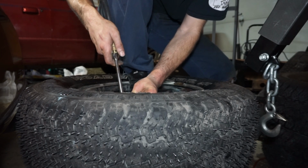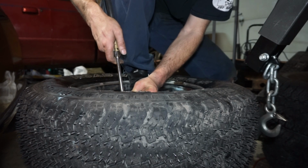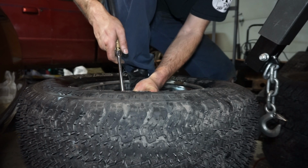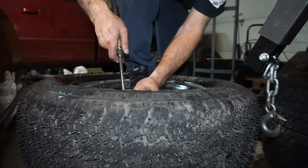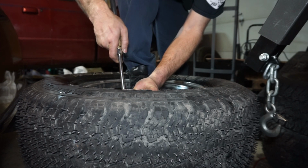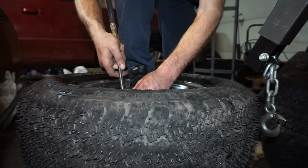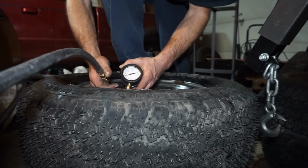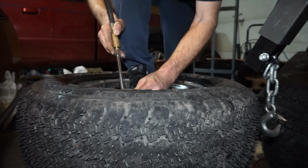Oh man, it's working. First time. I'm excited about that. That's just the bead seating. It'll have one more pop on this side. There we go. Now it's fully seated with about 15 pounds in the tire. So now I'm just going to air it the rest of the way up.